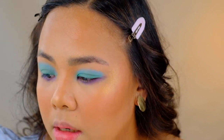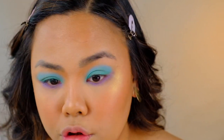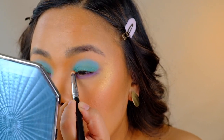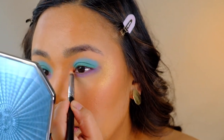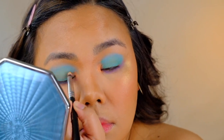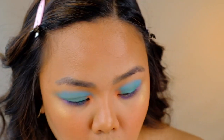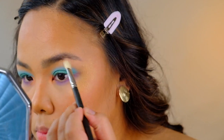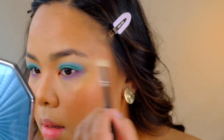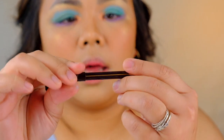For that pop of color, I'm gonna use a bright orange. The shade is called Orange Juice. And to highlight this brow bone, I'm going to use the shade Jawbreaker. I'm going to connect it to my highlighter, Metro in white. I'm going to use the Charlotte Tilbury Pillow Talk Eyeliner.